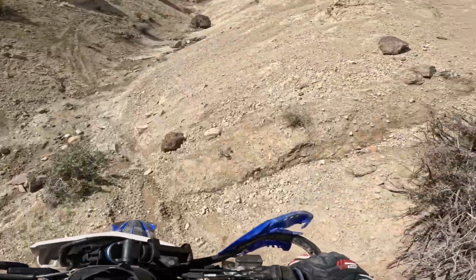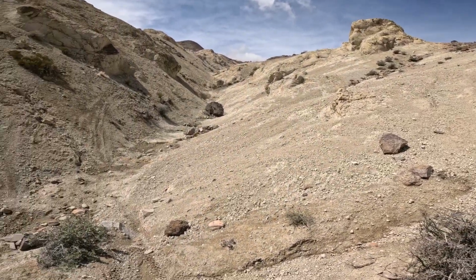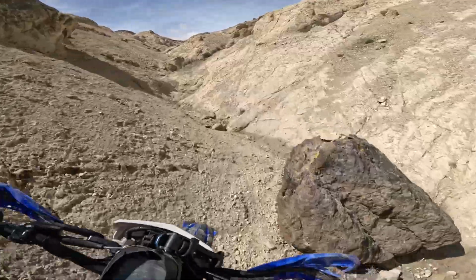This is really cool. You've got this little canyon section. There was a run going out to the right there, but I saw the tracks going through the canyon. The canyon looked more fun, so this is fun. Let's check this out.